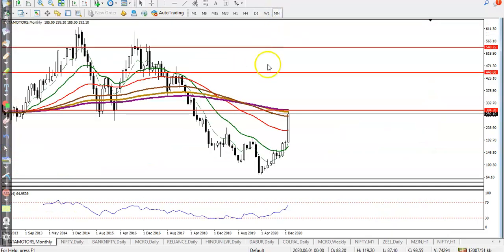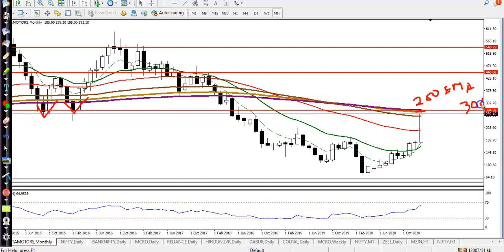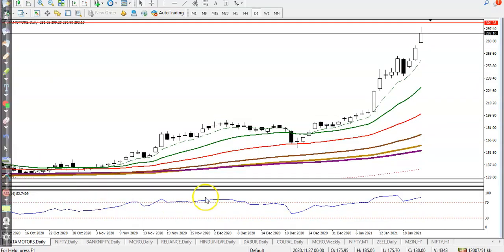If you look at the monthly chart, let me zoom in a little more. This is the monthly chart. You can see that at this level price was rejecting, and right now exactly there is the 200 exponential moving average, the 200 EMA, at the level of 304. That is why I'm not looking to buy below 304, because this is a strong resistance. And on the daily chart, price is overextended from the moving averages. Price is too far from the moving averages, so I'm not interested in buying here.